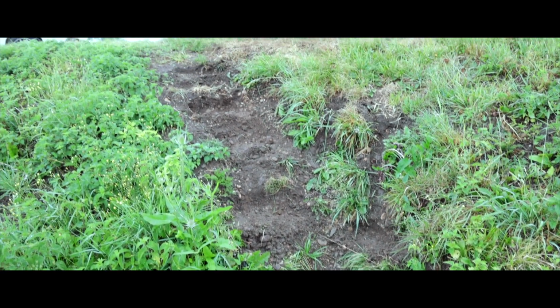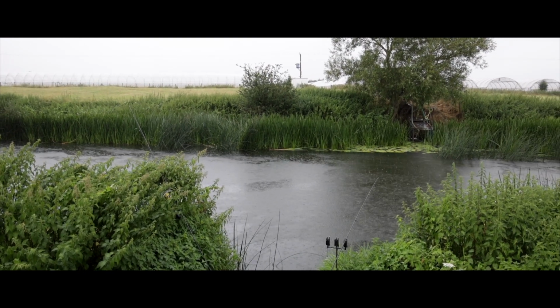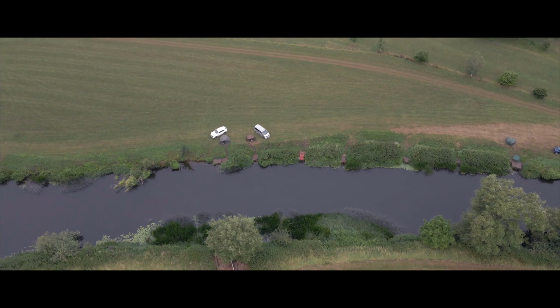I did lose a fish at about 3:30 in the morning, real screaming take, and by the time I got to the rod down the slippery bank, it got into some weed I think, and cut the hook link, so really gutted about that. But it's nice to get another take to know that the tactics are working and everything like that. So we are going to be talking you through the tactics in a little while and talking you through why we chose this particular spot on this stretch of river.